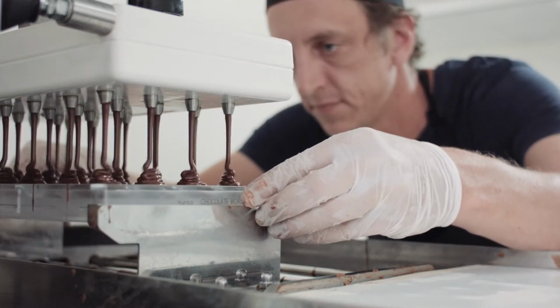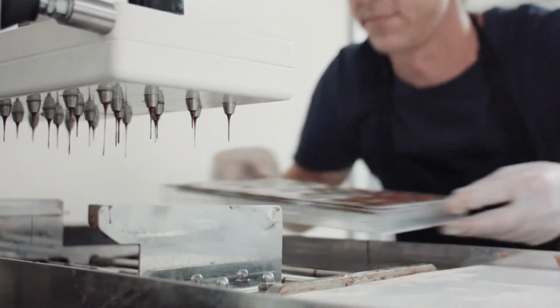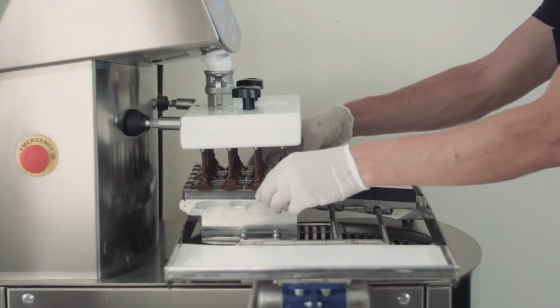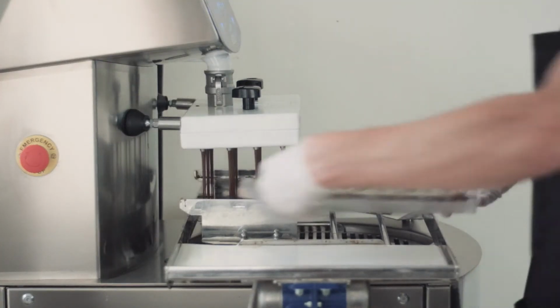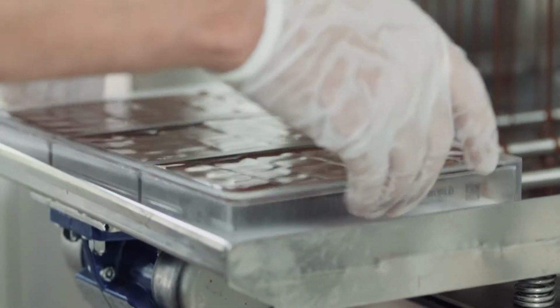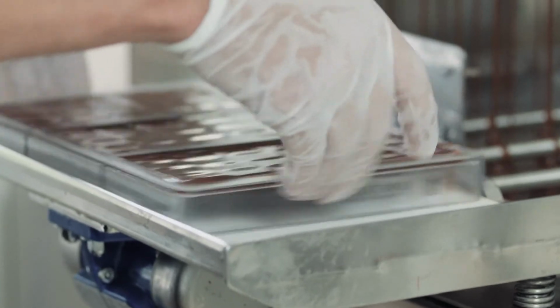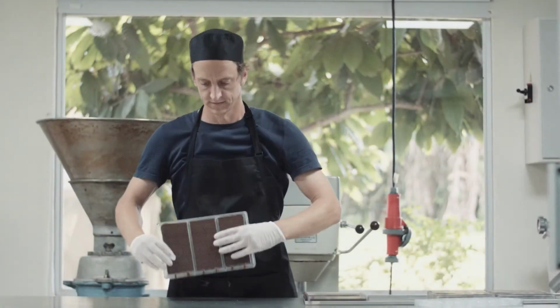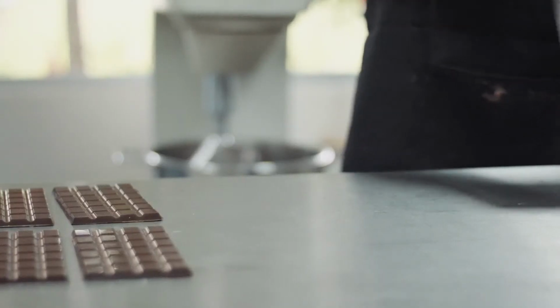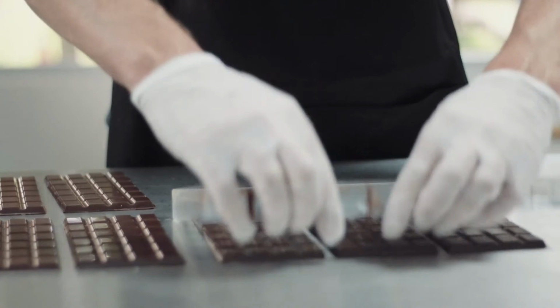The finished tempered chocolate is now precisely metered into bar molds by the chocolate maker. The molds are placed on a vibrating platform that helps to shake out any remaining air bubbles. After cooling, the finished chocolate is unmolded from the forms and is ready for packaging.